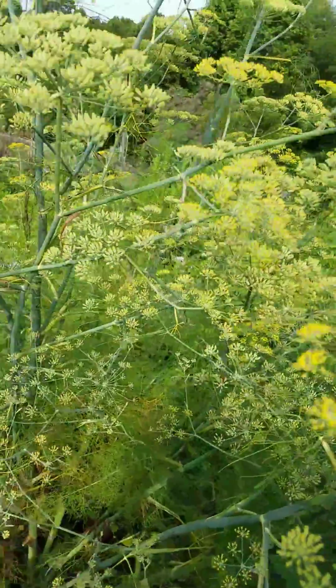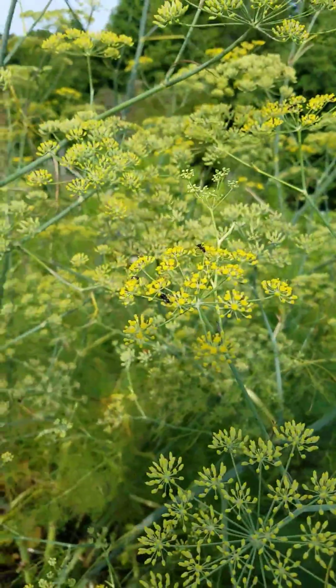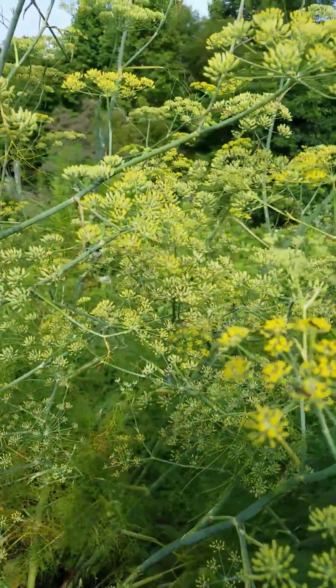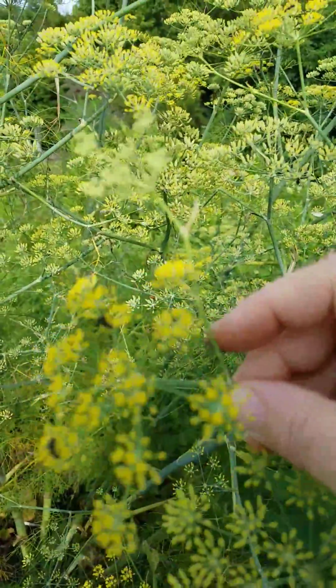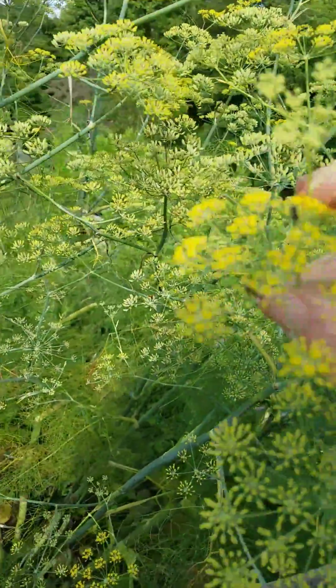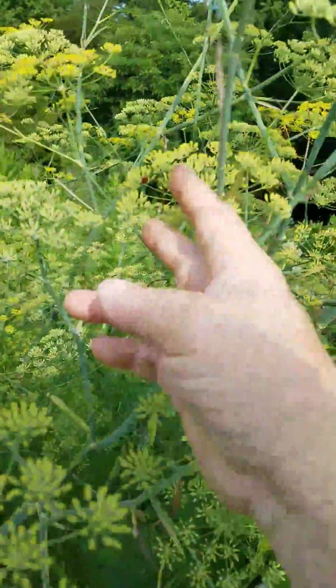Now just let me give you a little background on fennel. There's a lot of benefits to it. There's some little pests that help pollinate. These are ants and ladybugs.